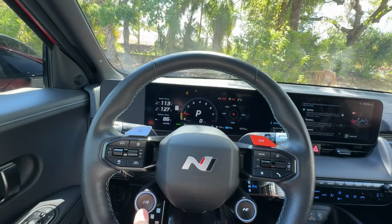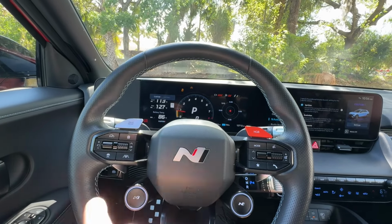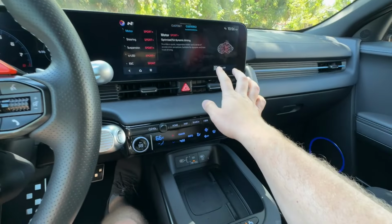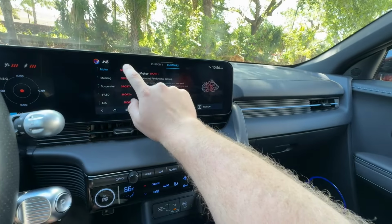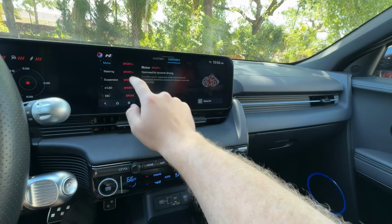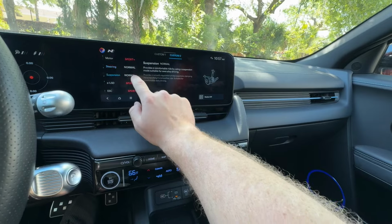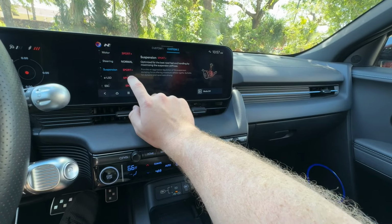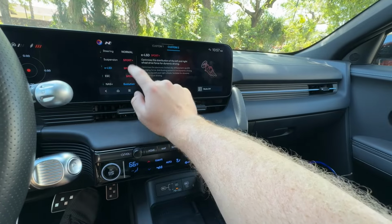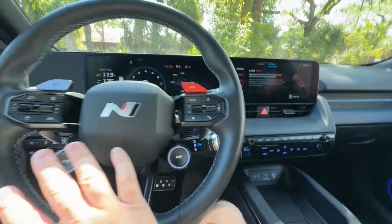This one is basically like your M button in a BMW. You cycle between Custom 1 and Custom 2. Using this button, you can set up what those do here. I want to show you. You have different settings for your motor: Eco, normal, sport, sport plus. Steering has different modes: normal, sport, sport plus. Suspension, normal, sport, sport plus. The ELSD has normal, sport, sport plus. ESC, normal, sport, and off. And then you do have those sounds there that you can have saved to those buttons.